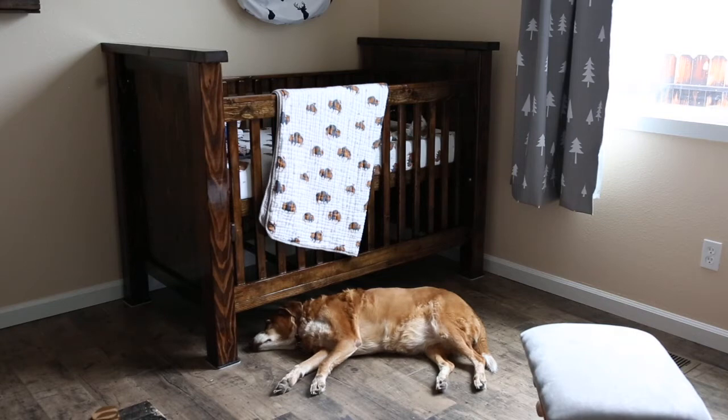But this is the crib that my husband and my father-in-law built. It is so stunning and so beautiful.